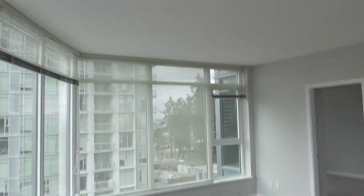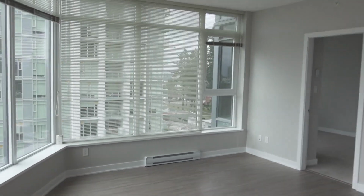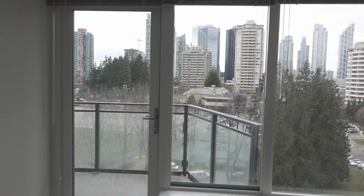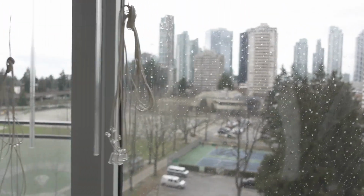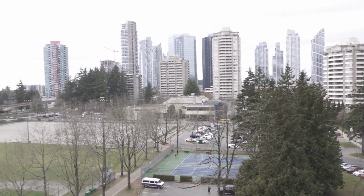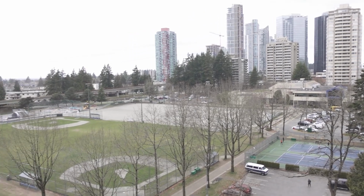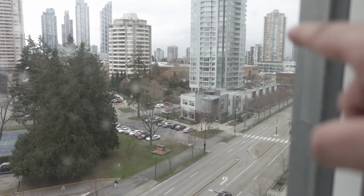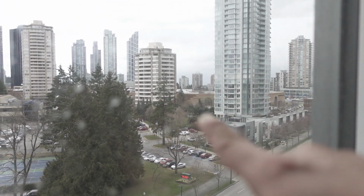So once again, guys, a lot of people see this and they get really, really scared. Really, honestly, guys, it just takes a little bit of imagination. And look at this. The main reason why this home is so desirable is the view. We know about Metrotown, everything is changing. Metrotown is right there. That's going to be changing.